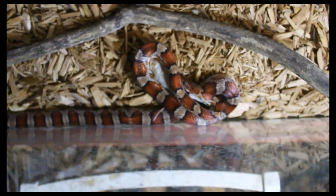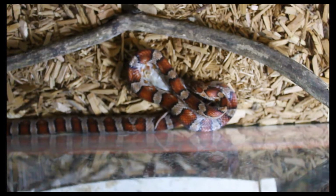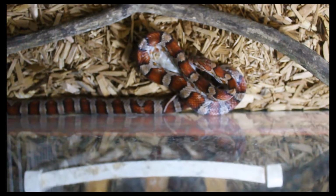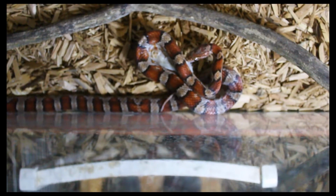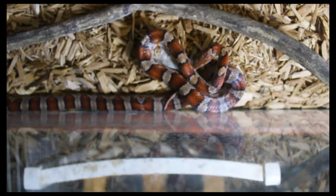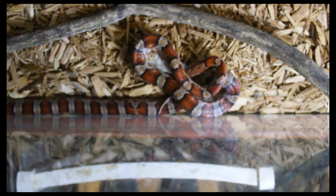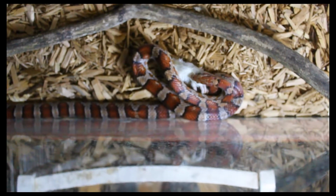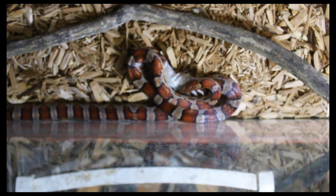So we do feed Corny captive bred white mice, and the reason we do that is for the safety of the snake. Yes, he would normally in the wild be catching live mice, but that can cause some problems. Sometimes live mice bite at the snake. They can injure their face or their eyes, and so Corny does eat lab mice as a result of that.